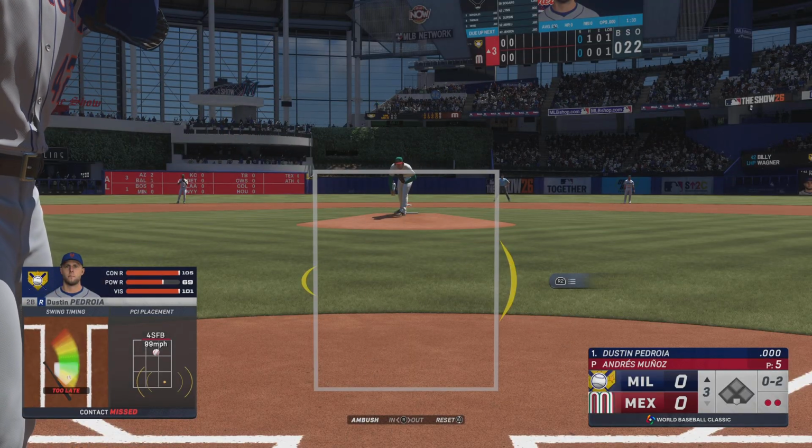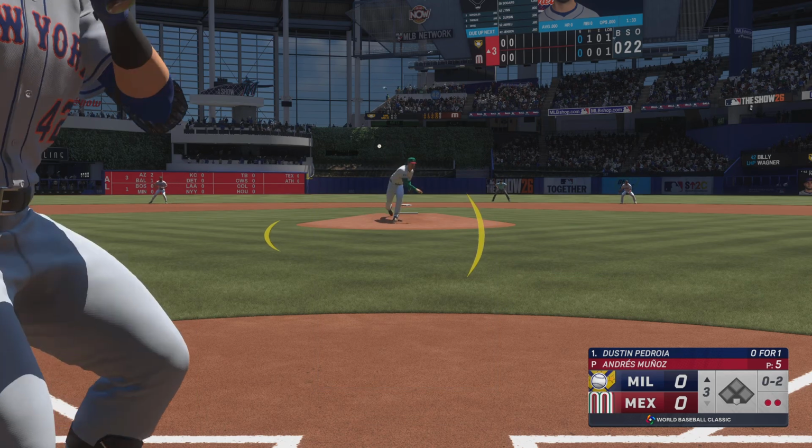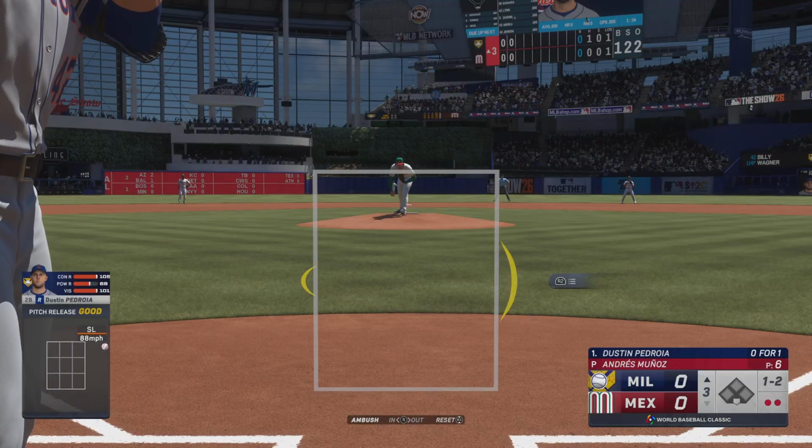99. How do you do? This guy's not wasting any pitches. Hitters got to get into swing mode. This is a good time to expand the zone. Throw something maybe down in the dirt.